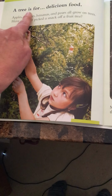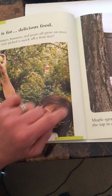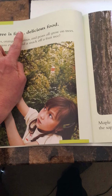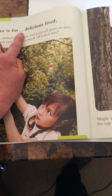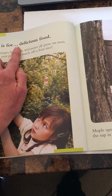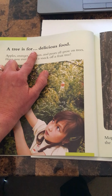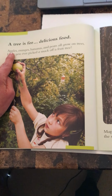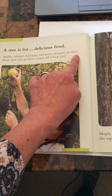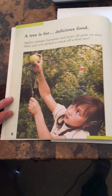A tree is for dot, dot, dot. Delicious food. So see those little dots, like there's more to come is what those dots mean. Like wait for it, there's a surprise. A tree is for, ta-da, delicious food. That's what those dots do. Apples, oranges, bananas, and pears all grow on trees. Have you ever picked a snack off of a fruit tree?